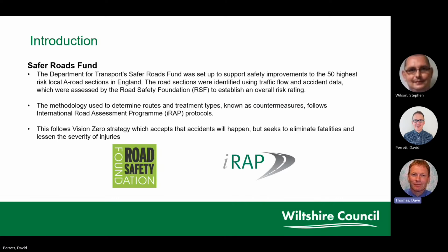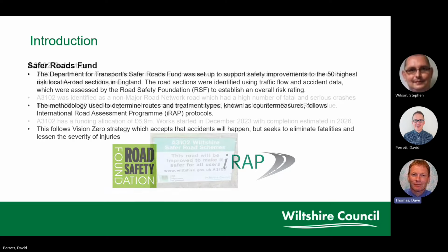Thank you, David. So the first slide on screen gives you a brief introduction to the A3102 Safer Roads Fund. The Department for Transport's Safer Roads Fund was set up to support safety improvements at 50 highest risk local A road sections in England. A lot of the methodology and work was done by the Road Safety Foundation following what's known as iRAP protocols. This follows the Vision Zero strategy, which accepts that whilst collisions and accidents will happen, the work that we undertake seeks to eliminate fatalities and lessen the severity of injuries that take place on the network.